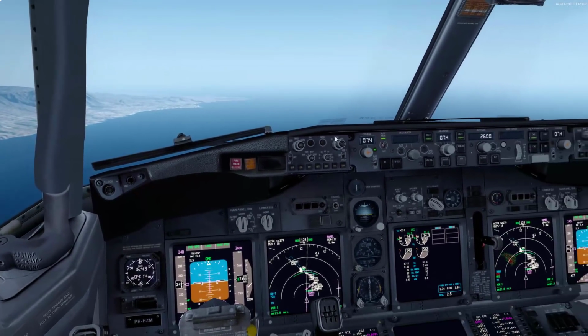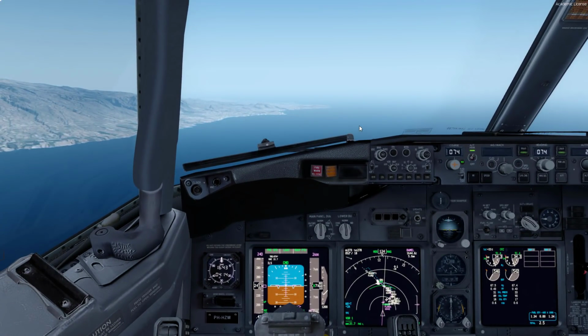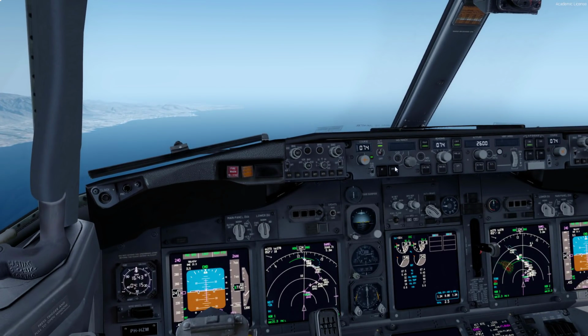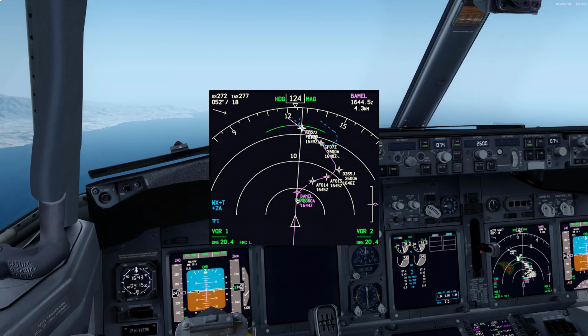Somewhere around the altitude, it'll be 5,000 feet as well. I'll bring that down to 20. Cool. So currently coming in at 240 knots. We can set our flaps to 5 if we want to, which we will when we get down to that decel point.